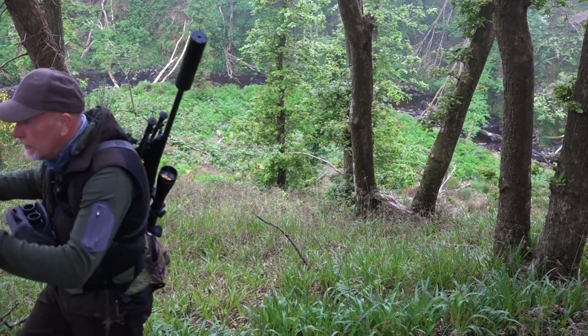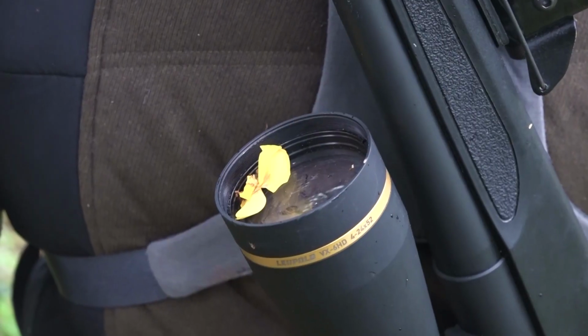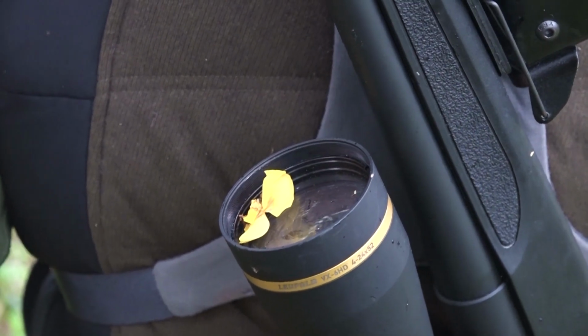I think there's some oxygen around the corner as well. This is why you should have range covers.